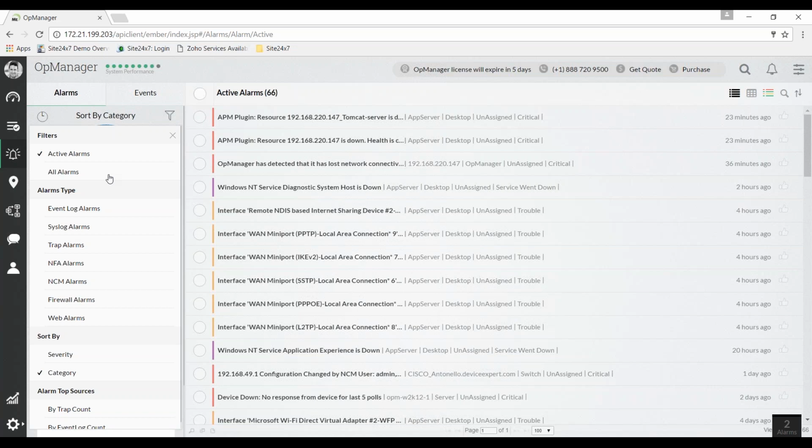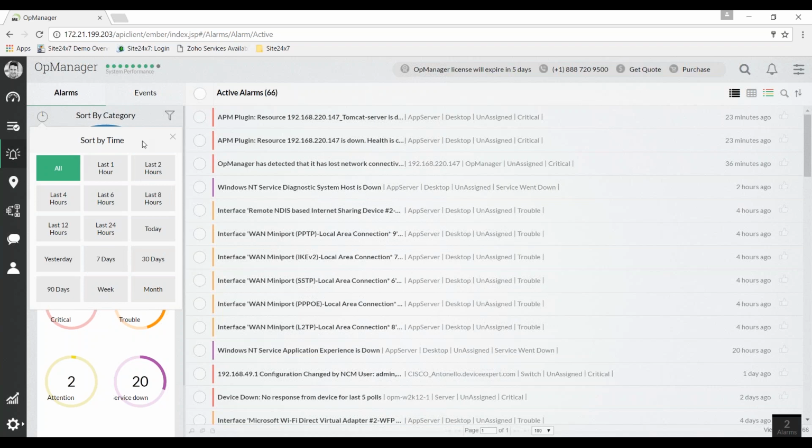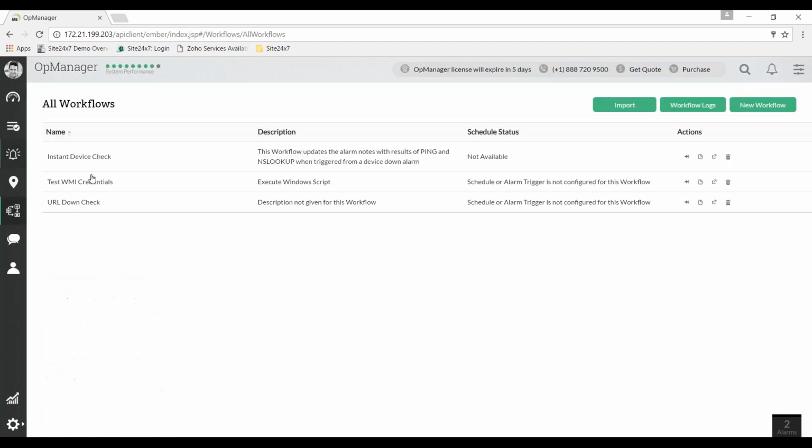So these are the standard reports that you can pull across various modules. And there's something new here with OpManager 12 that allows you to run multiple reports based on multiple devices and multiple performance metrics. And finally, once you generate the report, it also allows you to add data.